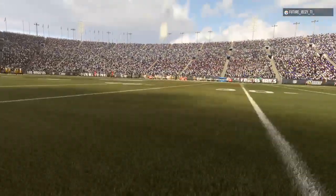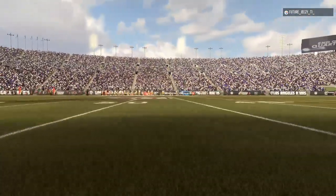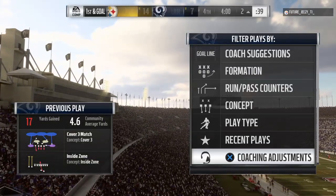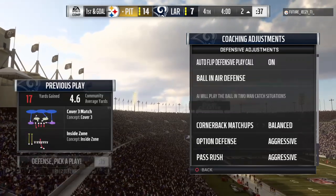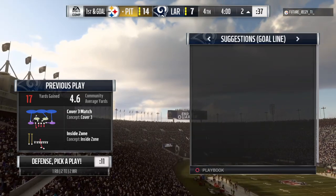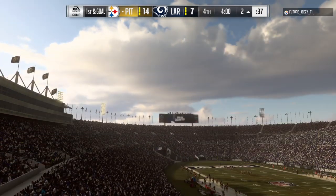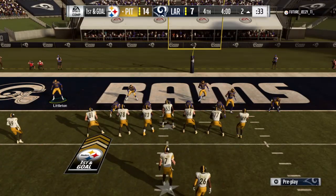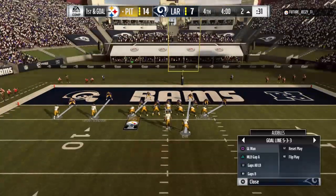Back now in Los Angeles. It's Steeler football, and they have the lead as well as we begin quarter number 4. So first and goal, 6 points here would go a long way toward wrapping this one up.